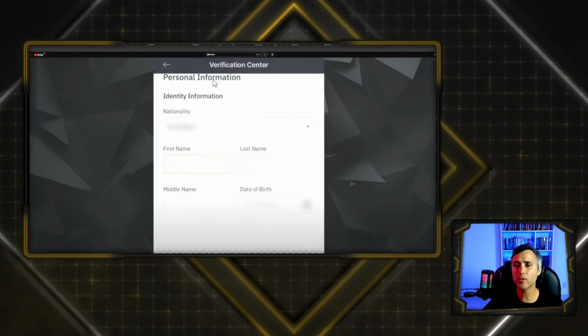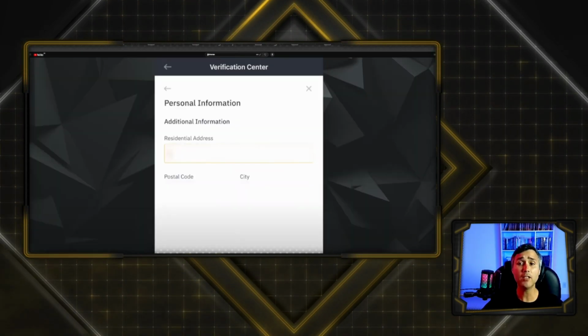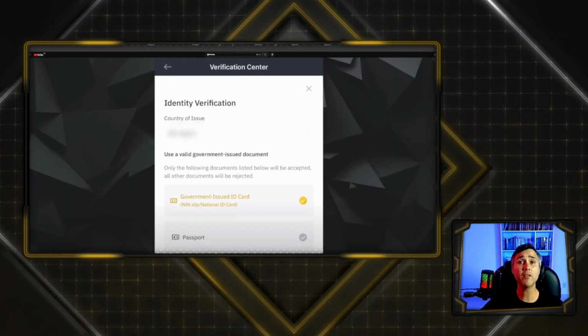This is exactly how it will appear to you. It will appear to you to put here the nationality, first name, here the last name, middle name, and here the date of birth. Once that's done, just click down here on go. In the next step here of address, it will ask here for the home address, here the zip code and the city. At this stage here, he will ask for a photo ID.